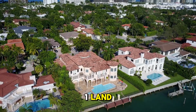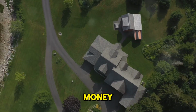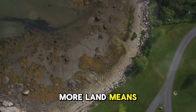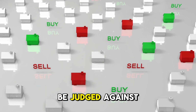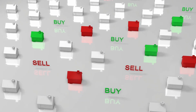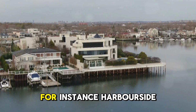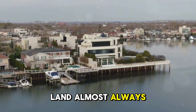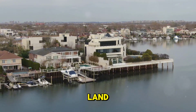1. Land, property size and space. Land costs money, so all other things being equal, more land means a higher cost. But not all land is created equal. The value of a block can't be judged against the market as a whole, but is relative only to the area in which it's situated. For instance, harbour-side land almost always commands a premium, and so too does inner-city land.